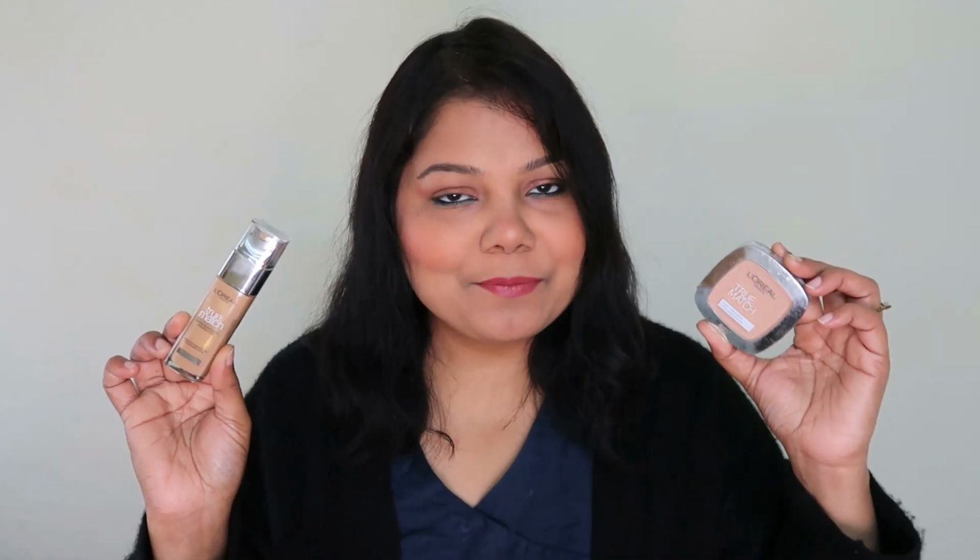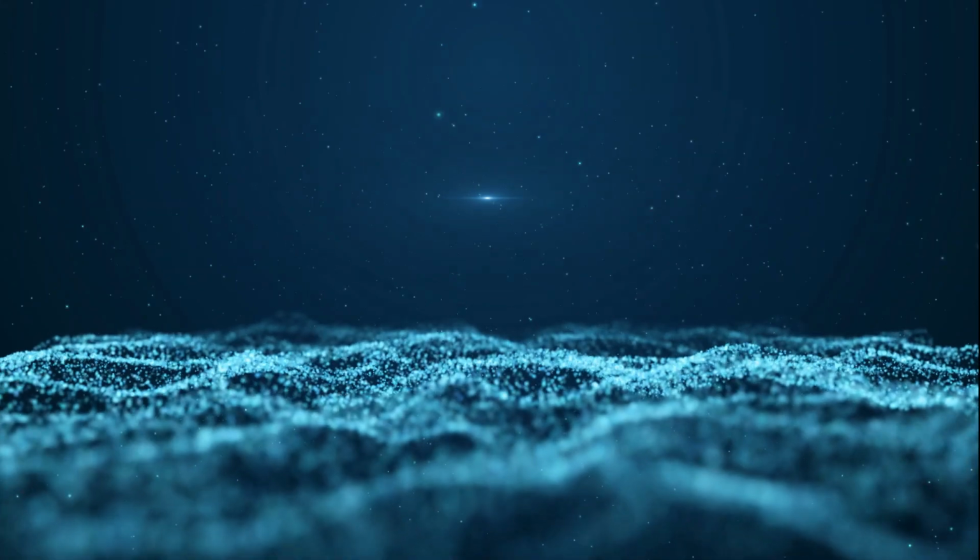Today I'm going to be talking about two interesting products from the brand L'Oreal. The L'Oreal True Match Super Blendable Foundation and the L'Oreal True Match Super Blendable Perfecting Powder. Yes, without any further ado, let's get started.